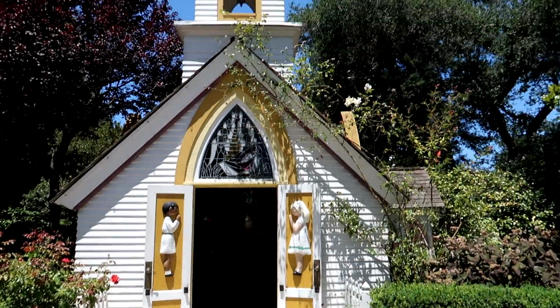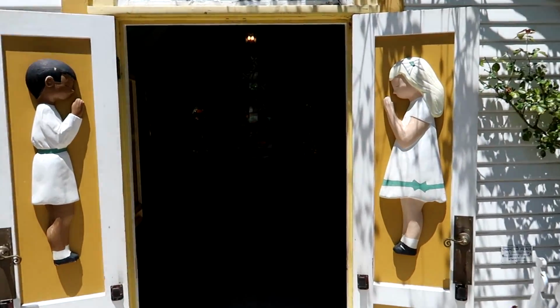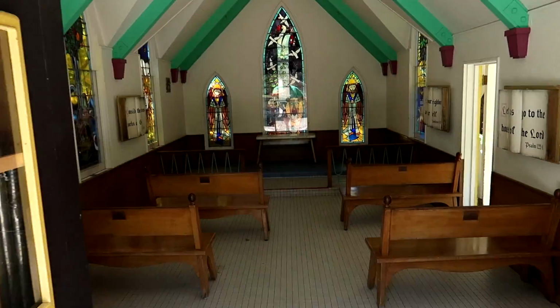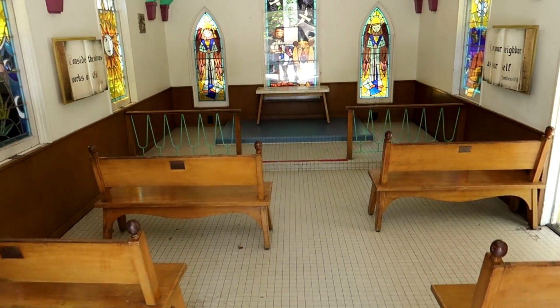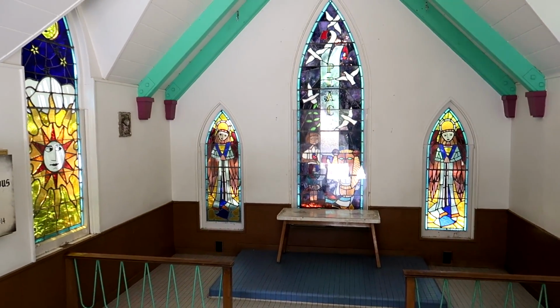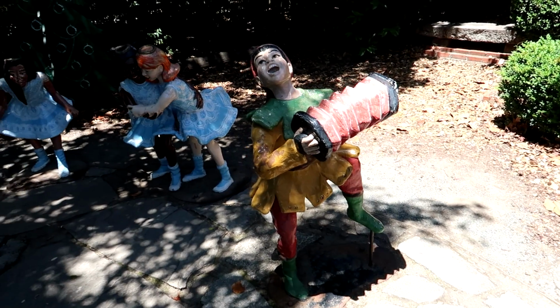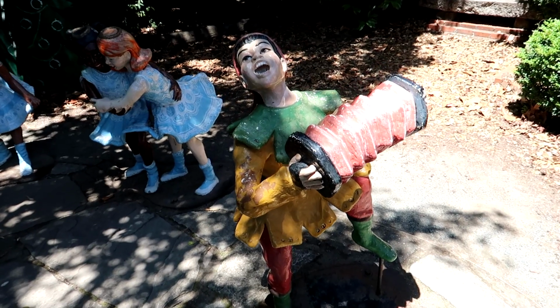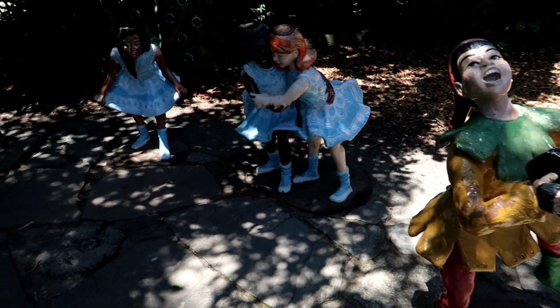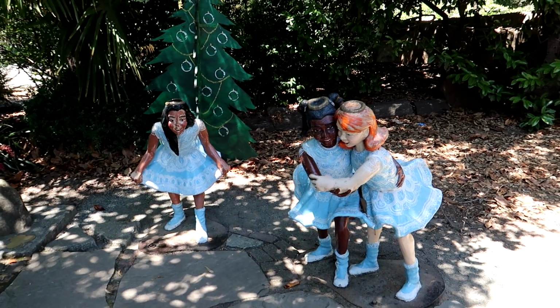Have a church here on property, a little tiny church. You can step inside. Oh, playing some gospel music in here. It says this is the Christmas pageant. Back here you can see the child with the accordion there. Some girls dancing here in front of the Christmas tree.